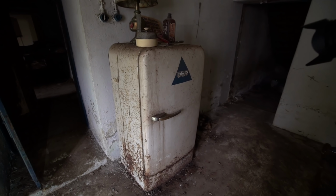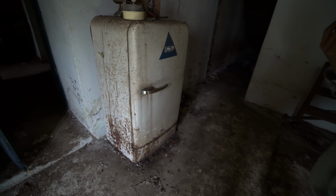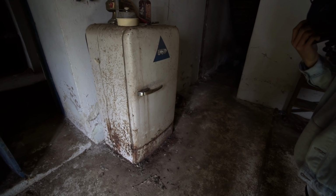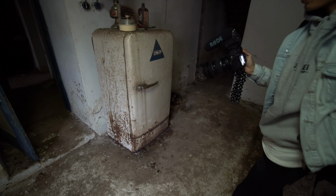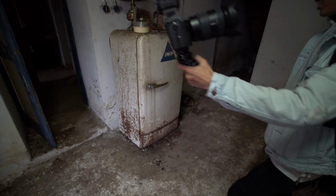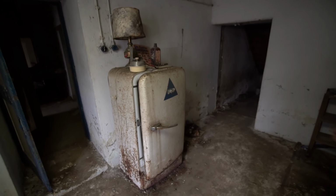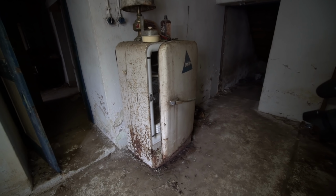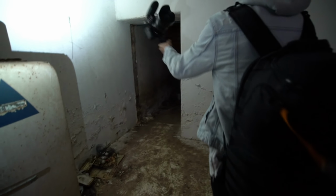Wait a minute, that is an amazing fridge. I keep seeing these fridges, I really want one. Shall we open it? Dude, no one else has opened it. Let's do it. I'm going to let you do it though. Go on, John. Well, I don't think it's got anything in it. Really? It looks empty. Yeah, it's empty. Okay, cool. Anyway, guys, we're ready to go.